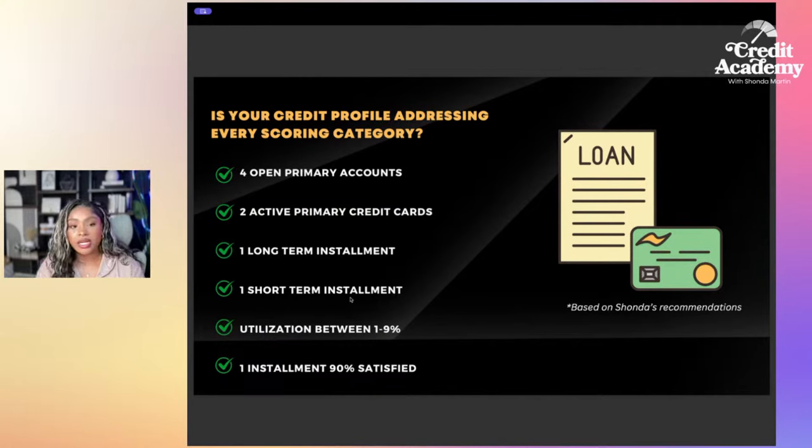The reason being is that if you have bad credit, and whenever I reference bad credit, I'm referring to having bad derogatory accounts actively on your credit report, you still need to be hitting the marks on this checklist. Because even if you have bad accounts, you are technically able to build around bad accounts. So whether you have bad credit, no credit, or already established credit, you still need to make sure that every one of these boxes is checked off.